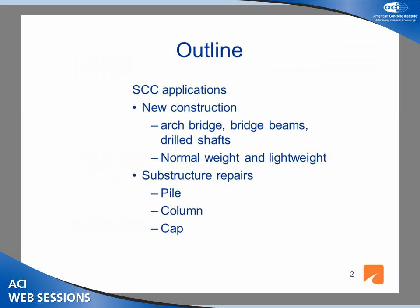But before I talk about repairs, I'd like to give you some ideas where we have used self-consolidating concrete in the department in Virginia. For example, we used it in new construction in an arch bridge, bridge beams, drill shafts, and we have also done normal weight and lightweight concretes. And we also did some substructure repairs, repairing piles, columns, and pier caps. So I'll give you some ideas.